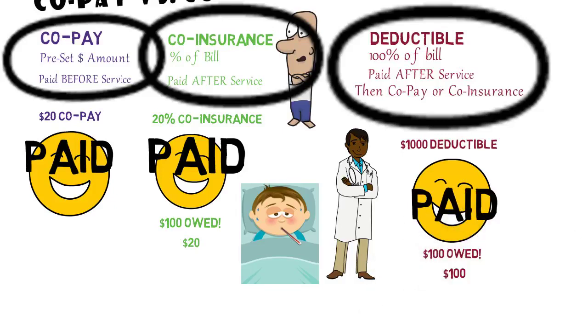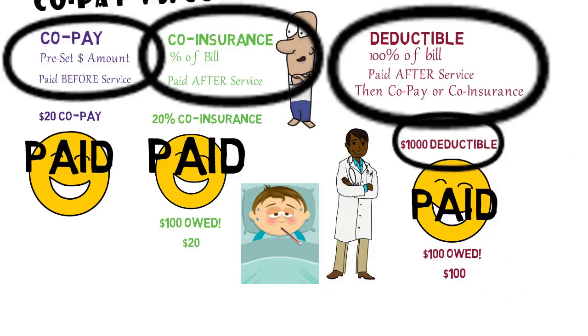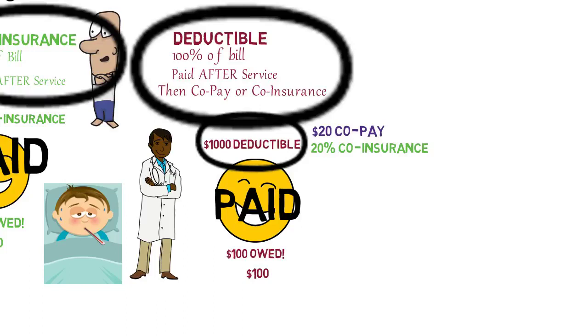Any other services within the plan subject to the deductible also add to that $1,000 amount. Once Billy has paid his deductible of $1,000, if he sees the doctor again later that year, Billy now pays either a $20 copay or 20% coinsurance to the doctor, depending on what his plan says. So simply put, that's the difference between copays, coinsurance, and deductibles.